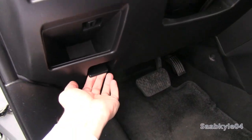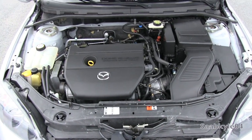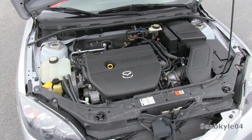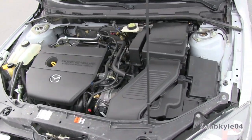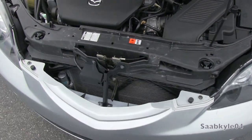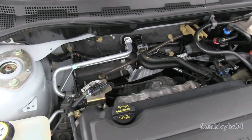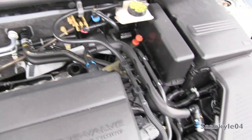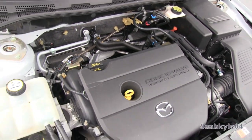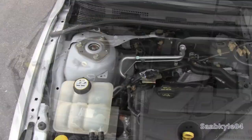Like I said, this 3 features the upgraded 2.3-liter all-aluminum dual-overhead cam 16-valve 4-cylinder with port fuel injection, variable valve timing, and a 9.7-to-1 compression ratio. It produces 160 horsepower at 6,500 rpm and 150 pound-feet of torque at 4,500 rpm with a red line of 7,100 rpm. This translates to 0 to 60 times of 7.4 seconds and quarter-mile times of 16 seconds at 87 miles an hour. Top speed is governed to 118 miles an hour.